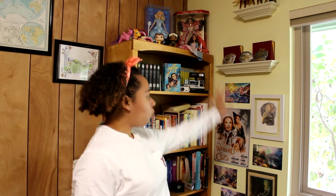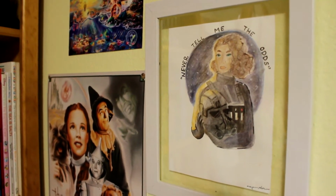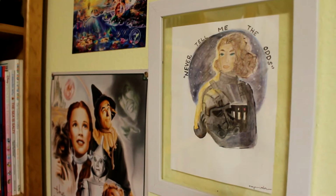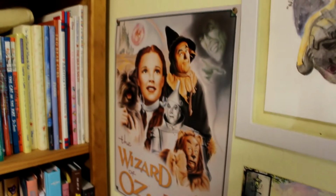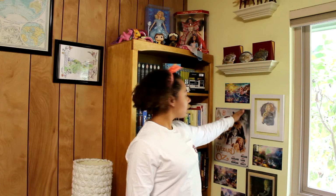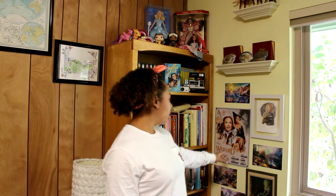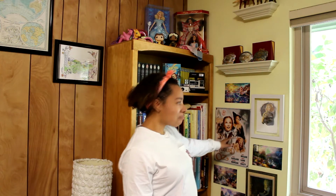Alright, so I guess we'll start with this wall. I really wanted to have a nice mural that will look good in background videos or just to change it up. So all of these pictures are fairy tale. I wanted to have this little fairy tale-esque vibe going on here. So we have Thomas Kinkade postcard pictures. We have the Little Mermaid, Wizard of Oz, Beauty and the Beast, Cinderella down there below. And then we have this Wizard of Oz picture because obviously.